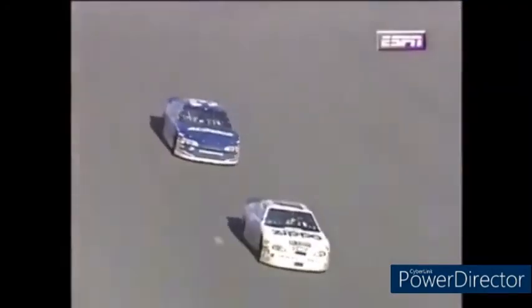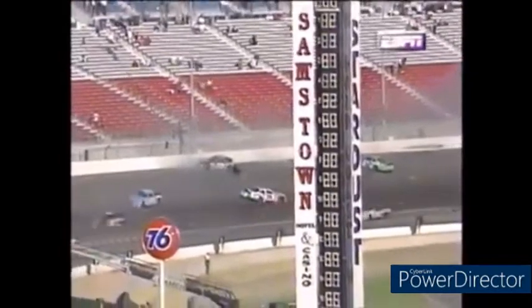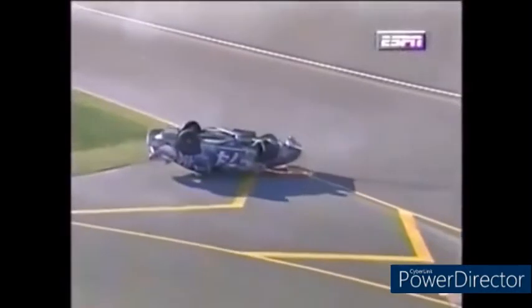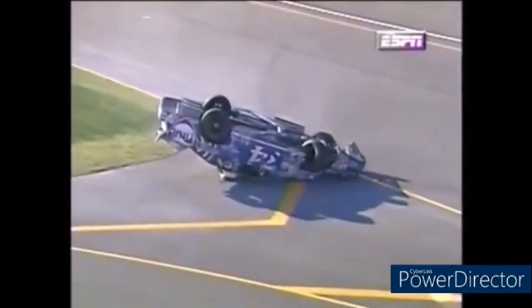He tried to go on the outside. His car slides up, and there's an accident, a huge accident in turns 3 and 4. Stan Barrett's in the front. One car upside down. LaJoy. That is Randy LaJoy, the defending series champion, as he slides down on his roof in the Fina Chevrolet. 3 cars in the wall.